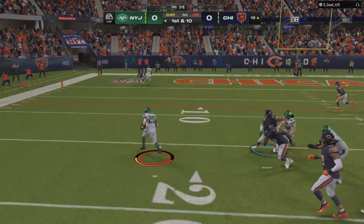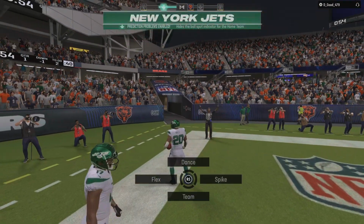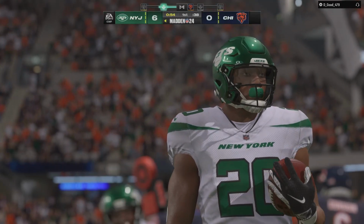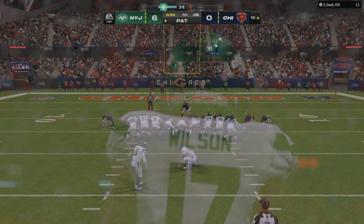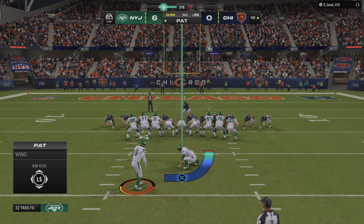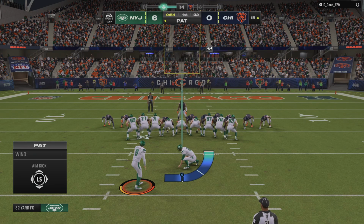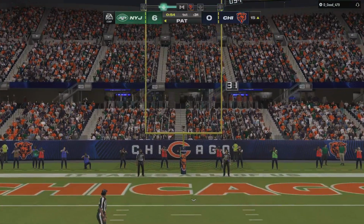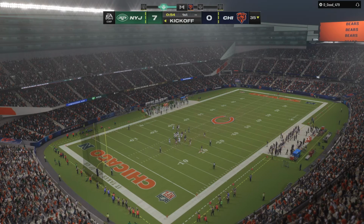Hall on a give up the middle. And he's going to take it in for a Jets touchdown. Breece Hall, an 18-yard touchdown run. And the Jets take the early turnover and convert it into an opening touchdown. Zuerlein good with a PAT, and it's now a 7-0 game.